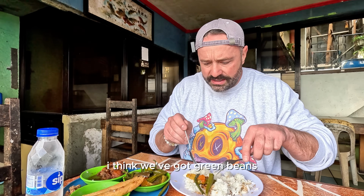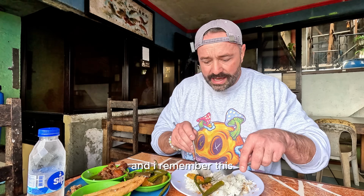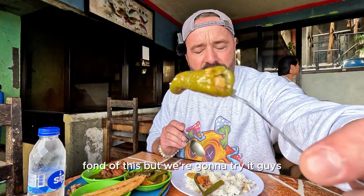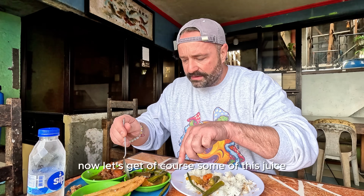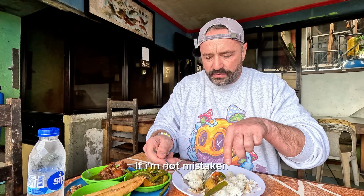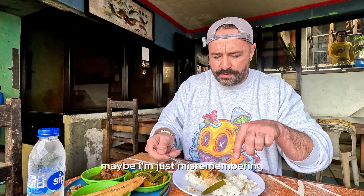But here I don't even know what half of these vegetables are. I think they've got green beans, this talong kind of thing maybe. And I remember this stuff being super slimy, whatever it is. I'm not super fond of this, but we're gonna try it, guys. We're gonna give it a try, and then let's get, of course, some of the sabaw. So if I remember correctly, I think pinakbet has a little bit of a bitter taste to it, if I'm not mistaken. Maybe I'm just misremembering. Patis itui pinakbet.